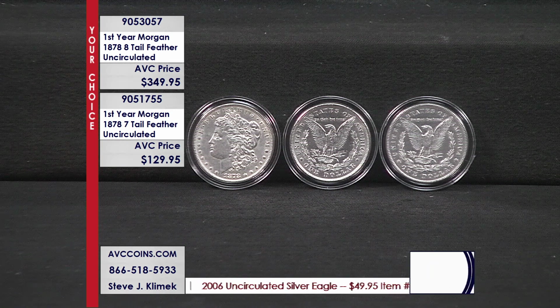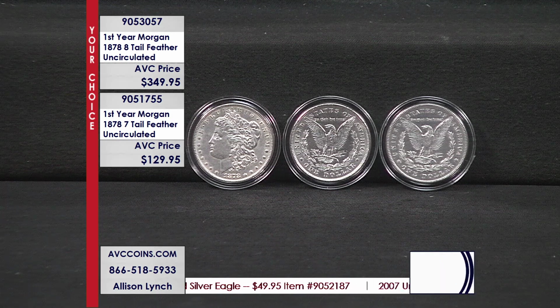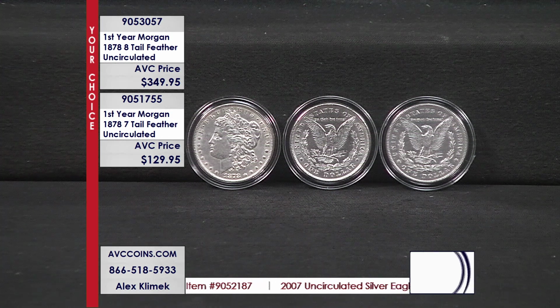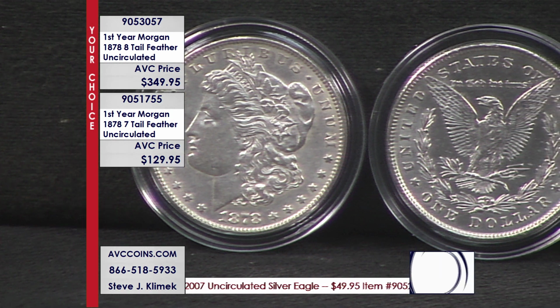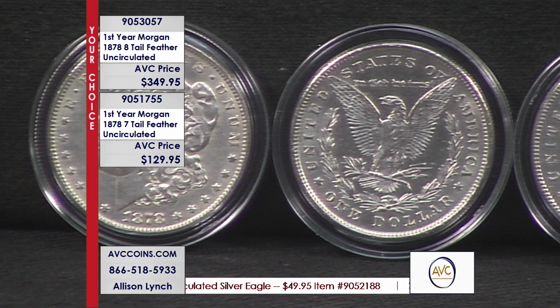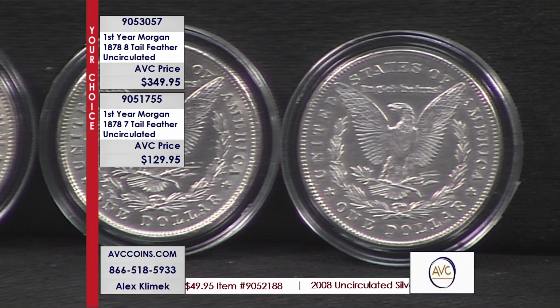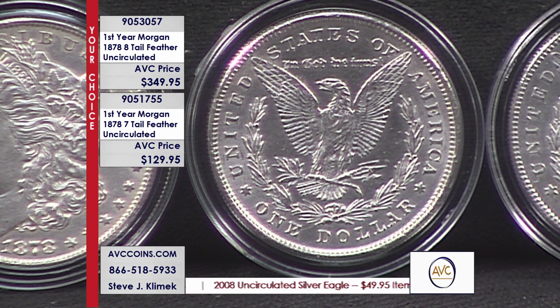So here's some other stuff to think about, though, in the big picture of things. They made the Morgan dollar from 1878 all the way through 1904, brought it back in 1921. Great story on why, but again, 28 years. Philadelphia struck them all. Philadelphia is the only mint that made 29 coins, so the 8 tail feather and 7 tail feather, right? San Francisco made all 28. New Orleans made 26. Carson City made 13. There are 96 Morgans, add the D, 97 Morgans, 98 when you add the 8 tail feather.